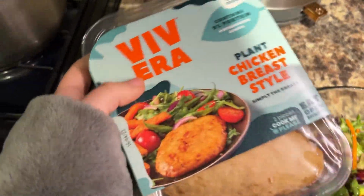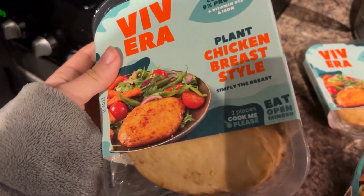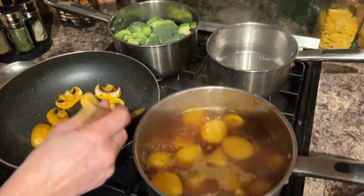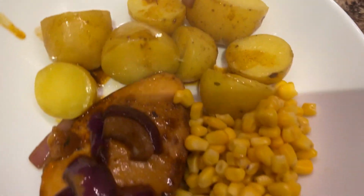Chicken breasts, baby potatoes, sweet corn, broccoli, salad. Yum. These are so good. I can't wait to have this. I haven't had them in ages. Here's the salad. Mum's the only reason I get any sort of nutrients. Okay. Yeah. Broccoli coming, hold on.